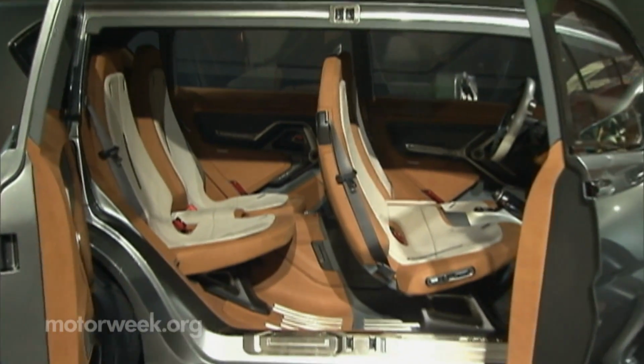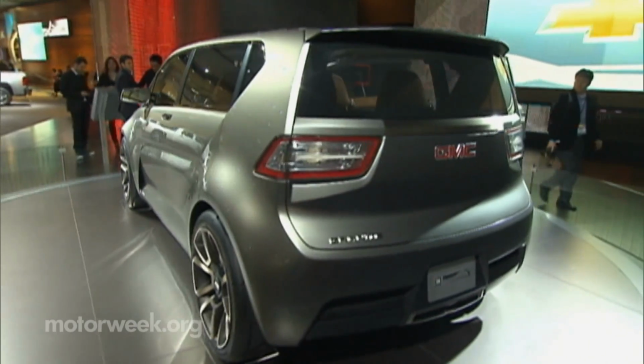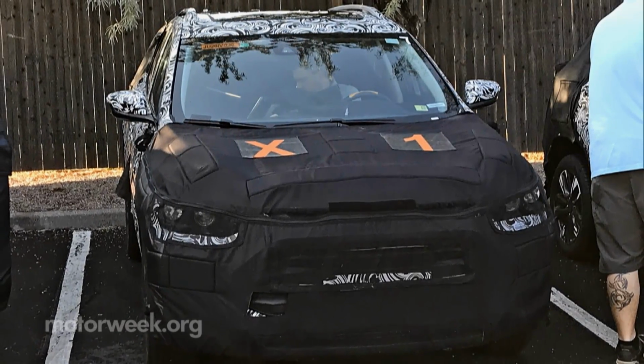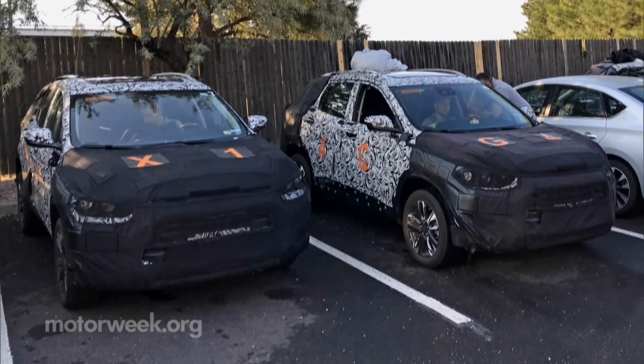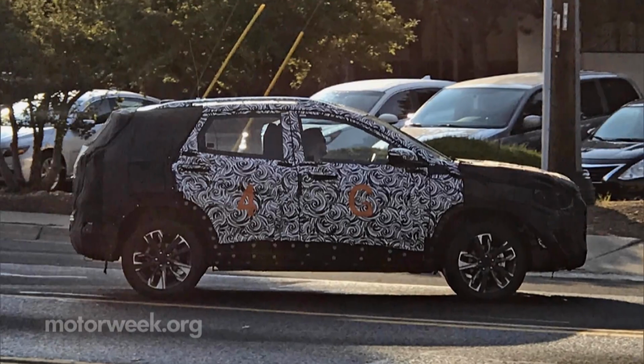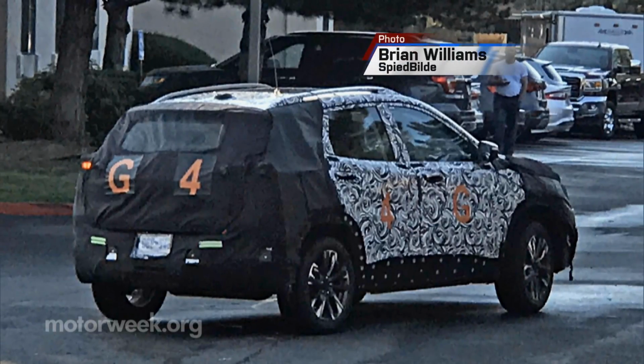Back then, GMC called it an urban utility vehicle with an industrial look aimed at young professionals. We expect power to come from a 1.4-liter turbocharged four-cylinder matched with a six-speed automatic. Even with the camouflage, this appears to be a little less boxy than the concept. We could see the GMC Granite sometime in 2020.